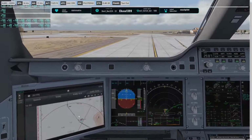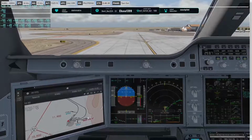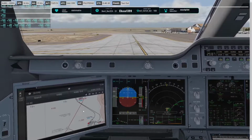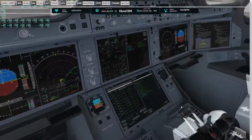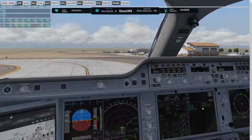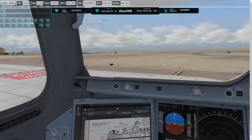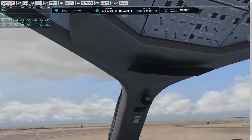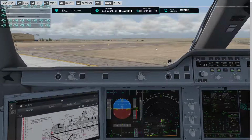This departure is pretty simple. It's just stay straight out. We'll make a left turn after Tyler, max 230 until after Tyler, and then max 250 until after Garen. That's the only main thing here. Config test is good. Forgot my taxi lights. That's right. Strobes, lightning lights, everything.